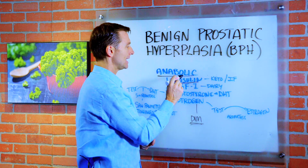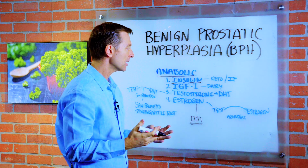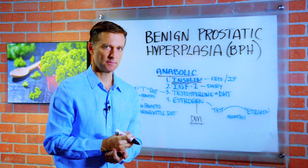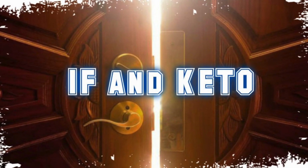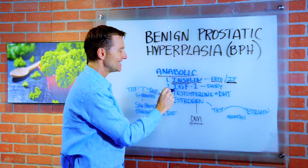The first one is insulin. Insulin is an anabolic hormone. It makes things get bigger, and you want to make sure you don't have excessive amounts of insulin. So how would you do that? Healthy ketosis, and especially intermittent fasting. Very, very important.